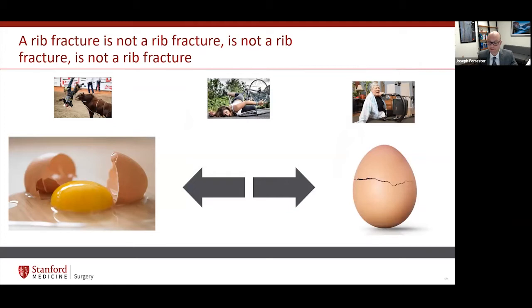So while both pictures of eggs are correctly termed cracked, there's quite a bit of difference between the cracked egg on the left and the cracked egg on the right. The same is absolutely true of rib fractures. There are important anatomic distinctions that need to be made to delineate what is a, quote, fractured rib.